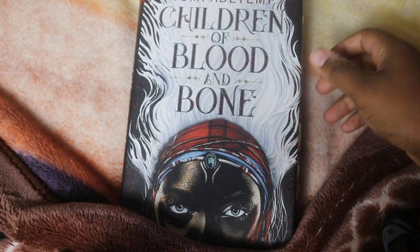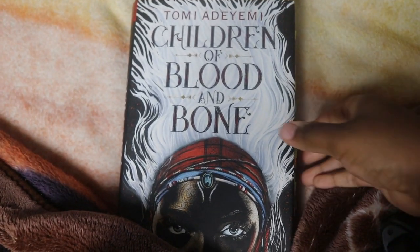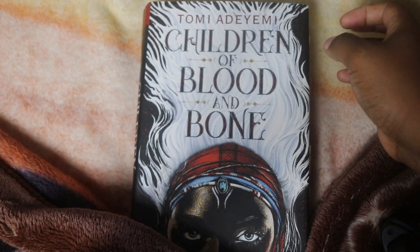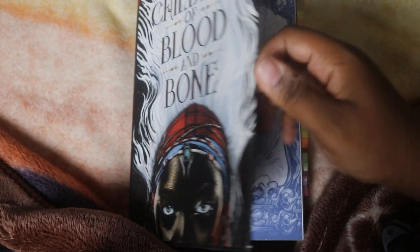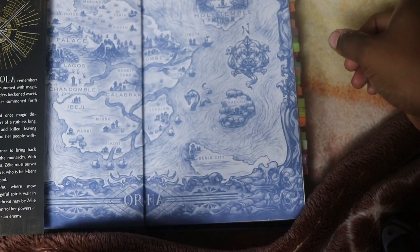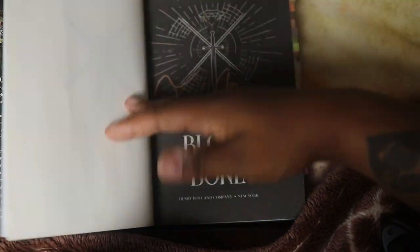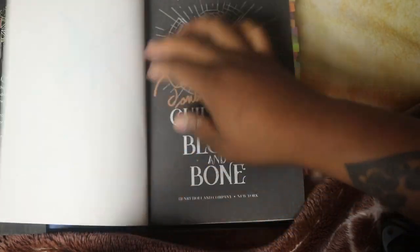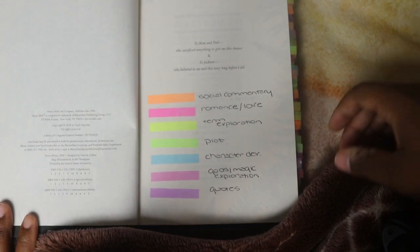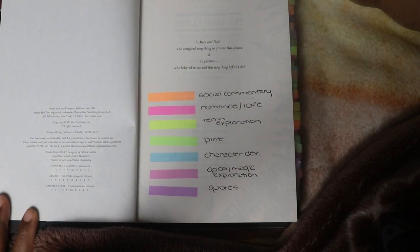The next one that we have here is Children of Blood and Bone, and this is one that I have an interesting relationship with. You all know I've done a reading vlog for both Children of Blood and Bone and Children of Virtue and Vengeance. Even though I read this book before I read Kingdom of Souls, I did a reread and I didn't annotate it the first time. So I went back, this one's a signed copy, and annotated it, and this is where we see my latest method of annotating.